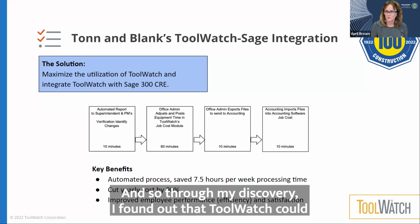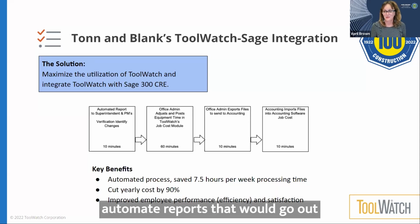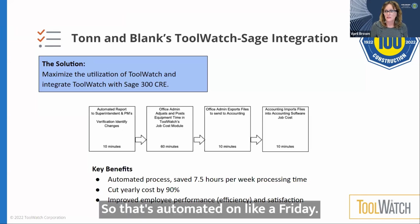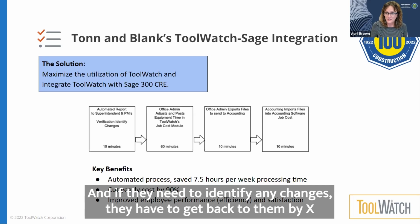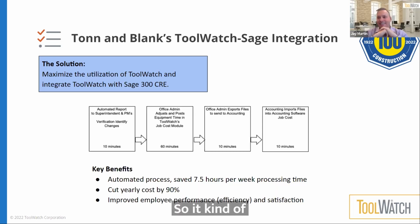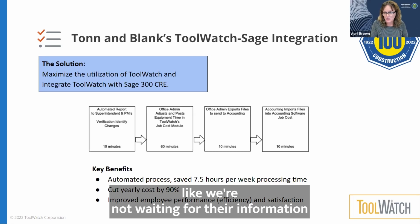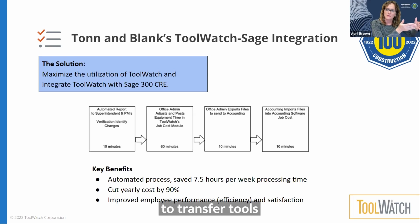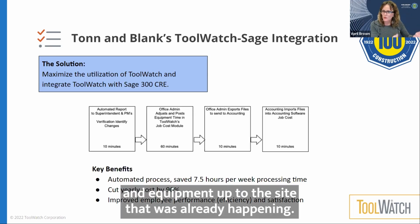And so through my discovery, I found out that ToolWatch could automate reports that would go out to the superintendents and to the PMs. So that's automated on like a Friday. And if they need to identify any changes, they have to get back to us by X. And if they don't, then that's going to hit the job. So we're not waiting for their information, because we were already using ToolWatch before to transfer tools and equipment out to the site.